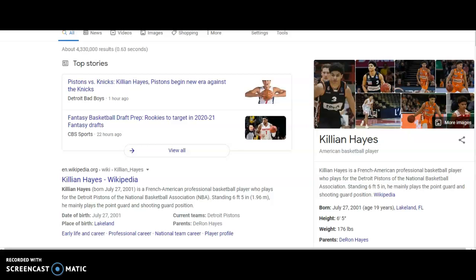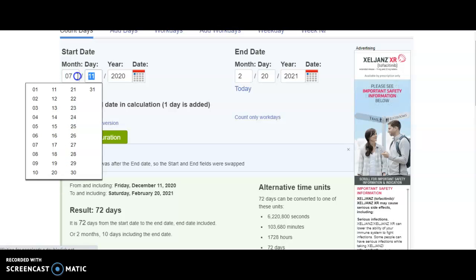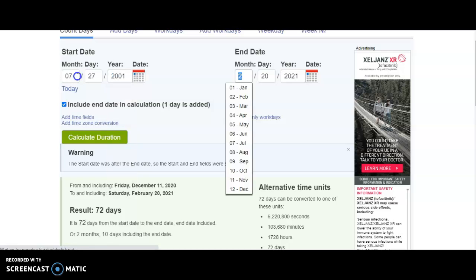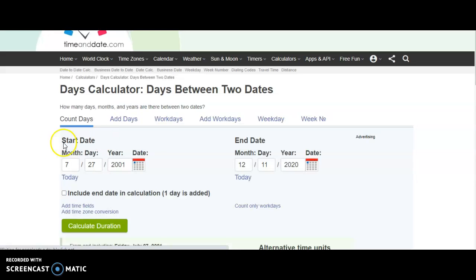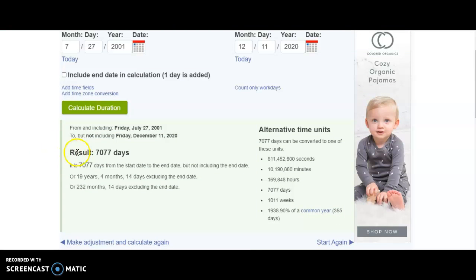Awesome. All right, so let's get back to Killian Hayes. So what we have is the date calendar, right? July 27th, 2001. All right, what we're going to do is we're going to put July 27th, 2001 in the calendar and run that to today. How many days old is Killian Hayes on today? The answer, 7,077 days.